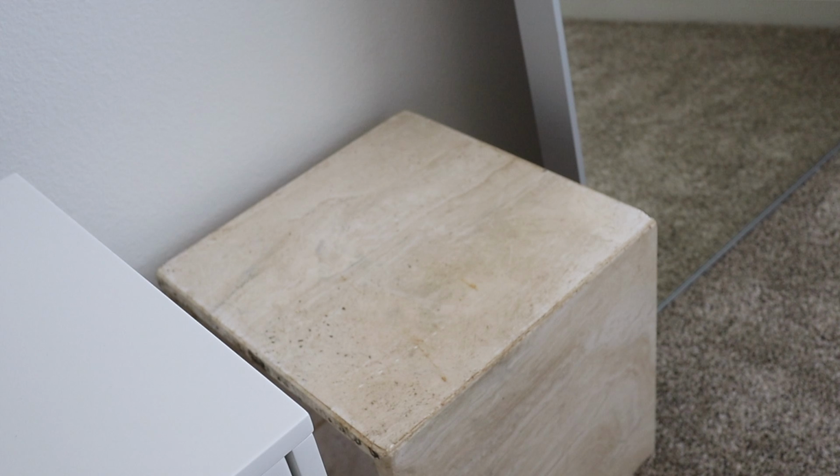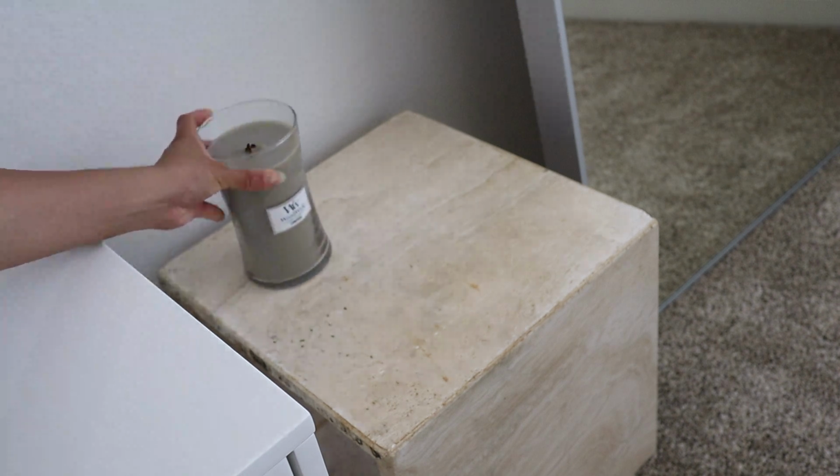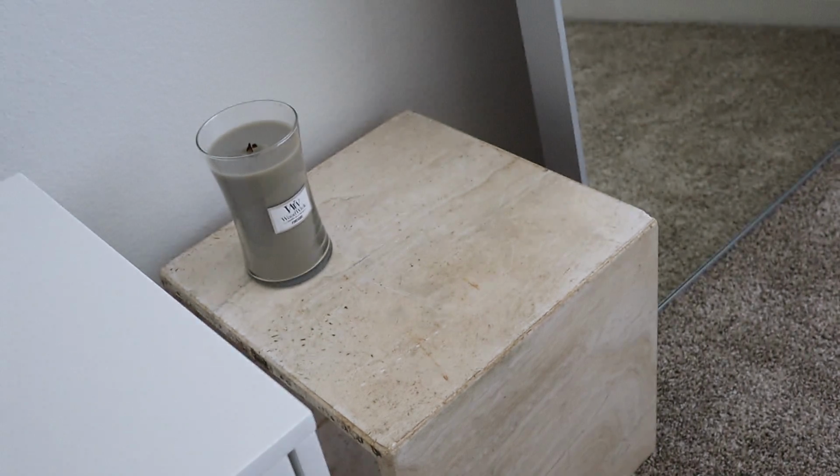My little vintage travertine piece, I have a few things that I like to keep on there. I feel like this is the safest place in here to place a candle. So I just always like to have my candle on there because, like I said, it's a safe surface. I'm not too sure about putting any sort of candle on here because this is a glossy lacquer. It tends to leave a lot of stains, and this is not a safe surface for that. So I have my little candle over there on the little travertine piece.